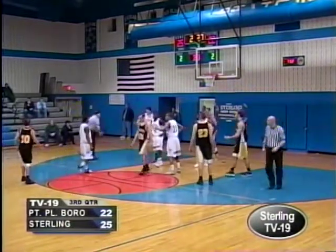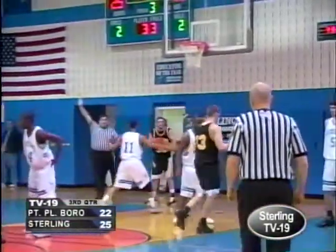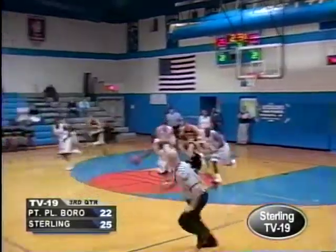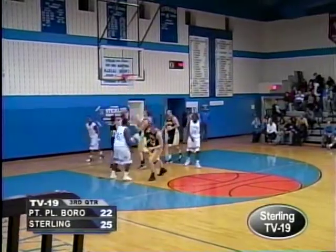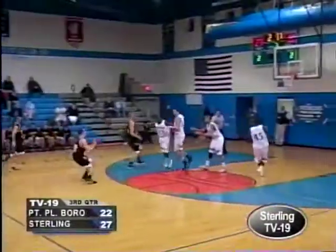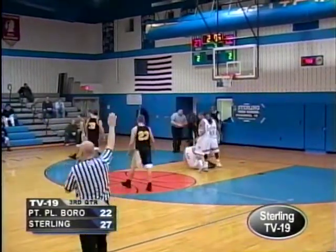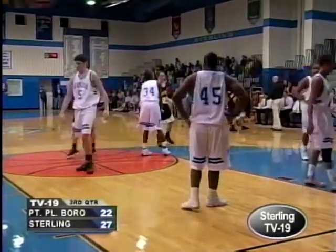Looks like we got Sam called for the foul. Same with the steal. Sam with it, missed it, but then Jack is right there putting it back in. Great job by Jack. Sean Hughes out. Misses. Jack comes down hard with the rebound, and gets called for a walk. Called traveling, Jack. Not a very good call there, by the way.